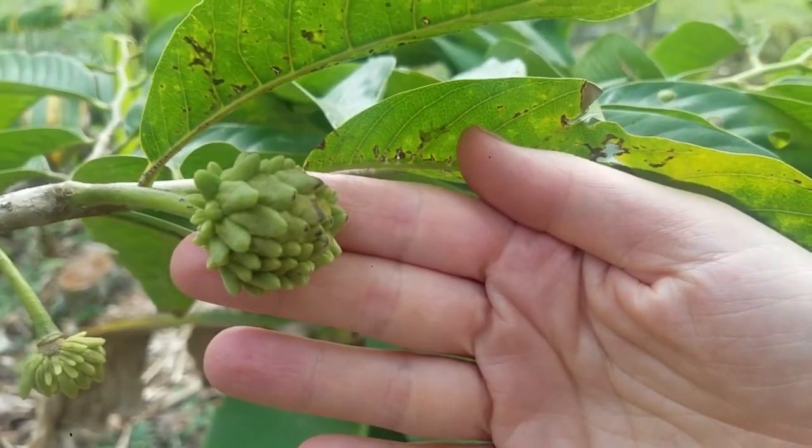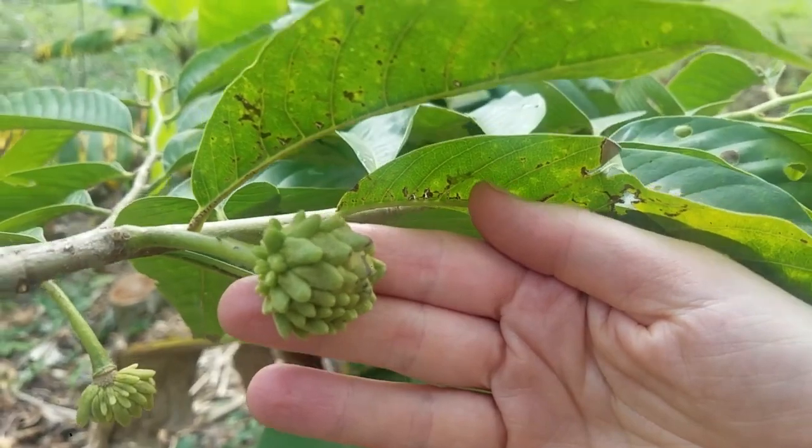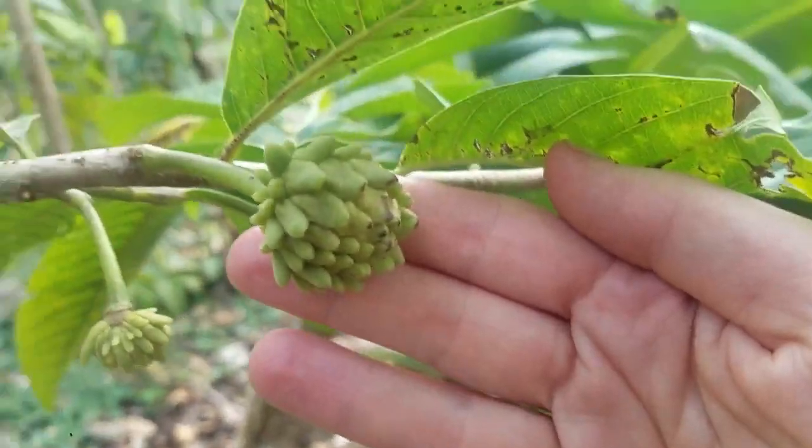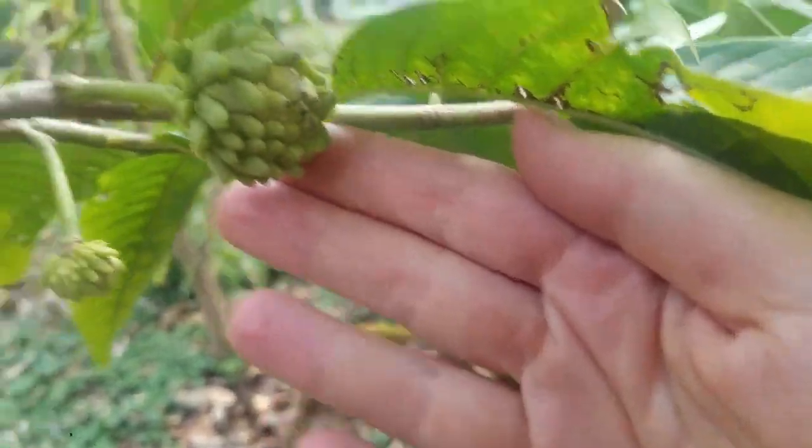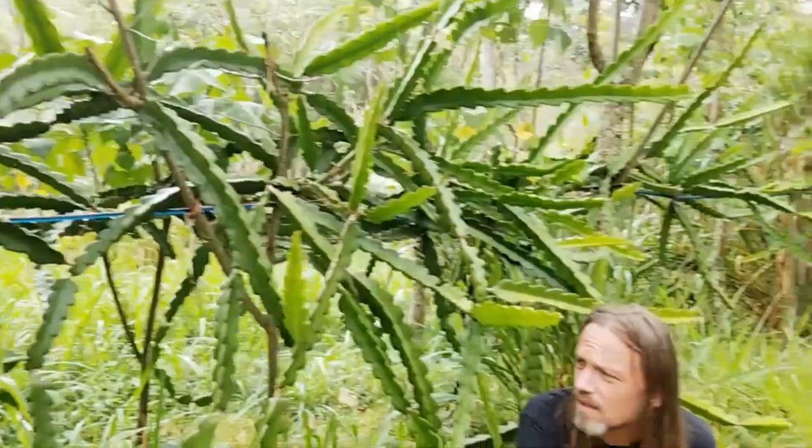This is an immature Rollinha fruit. Enrique's personal favorite. Unfortunately, this one's got a ways to go. Looks like a little armadillo or something.